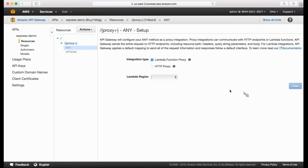Because I told API Gateway that it was a proxy resource, you can see it's also created the ANY method behind the scenes. So all I need to do now is connect it to my Lambda function. I just need to select the region, US East 2, and my Lambda function, JS Express.